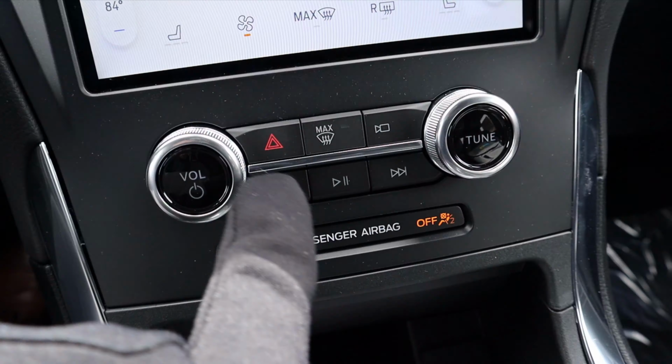And then notice here the trim on the dash. And then if I press the glove box button, ooh, pretty nice, pretty nice. And then finishing things up top, we have a sunglass holder, and then we have all black headliner. You know, pretty simple.